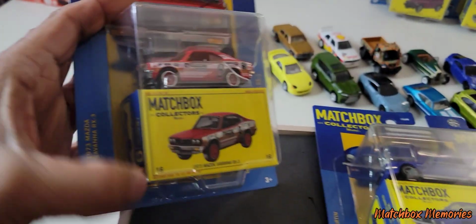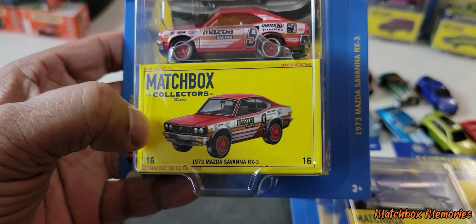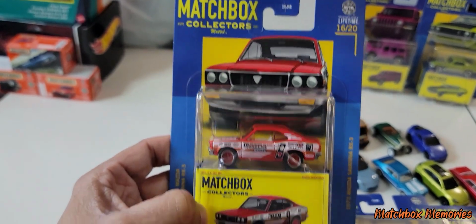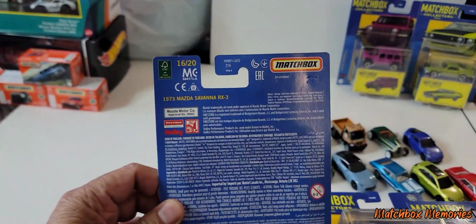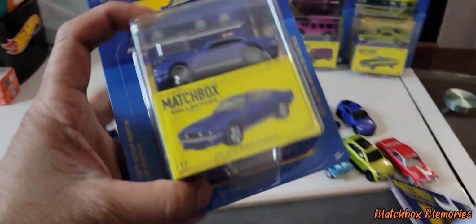So let's start off with this new casting, the 1973 Mazda Savannah RX-3. Look at the packaging. Beautiful. There it is. I'm not going to spend too much time. We've seen all these before, guys. The packaging wise, it's all pretty standard.